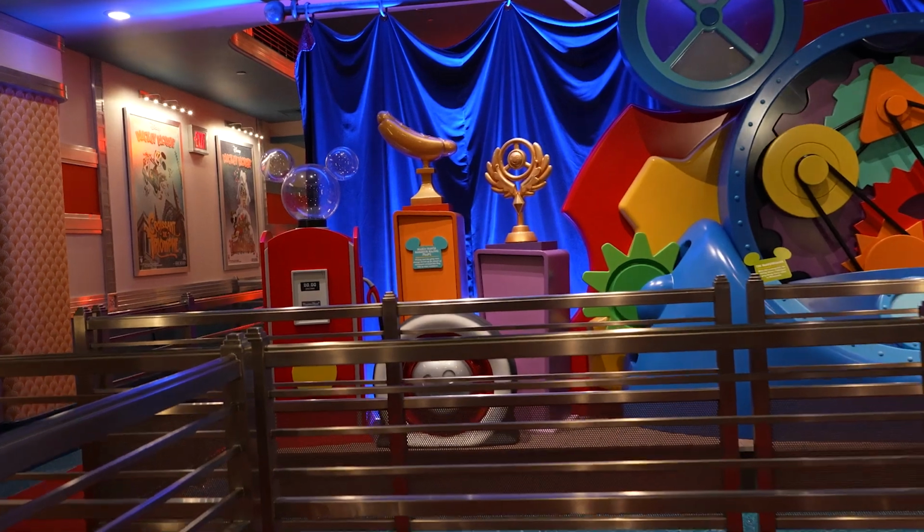One of my favorite pieces is the gigantic Mouse Skidooer from Mickey Mouse Clubhouse. I love hearing that song in my head every time I pass it in the queue.